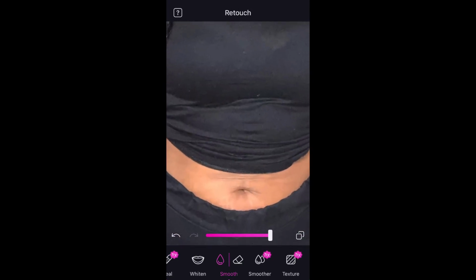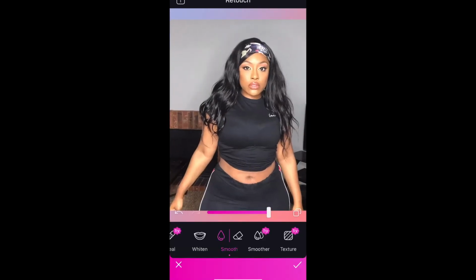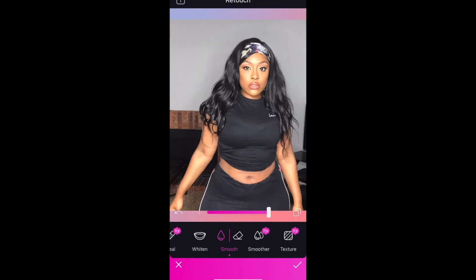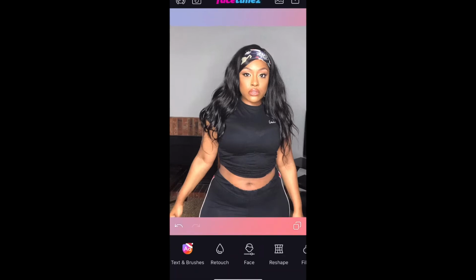So then I'm gonna move to my stomach area, and I'm just gonna tap just because I have a few little stretch marks. So I'm just gonna tap right in my belly area, and then we're gonna go ahead and save that. And I left it all the way over, like on 100% as far as the smoothing, just because it didn't look bad. Normally, I don't do that.